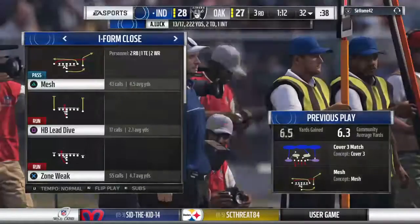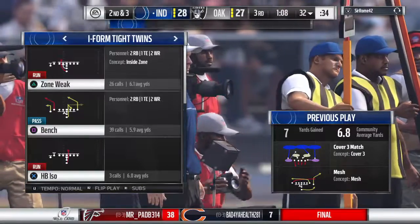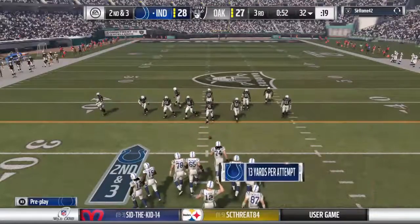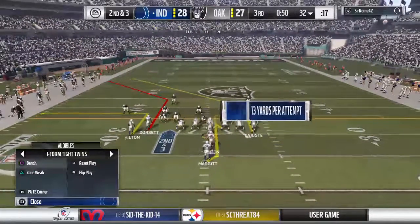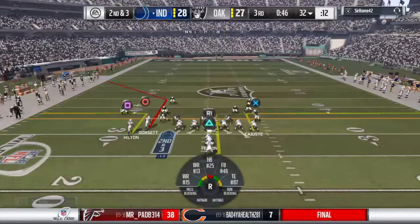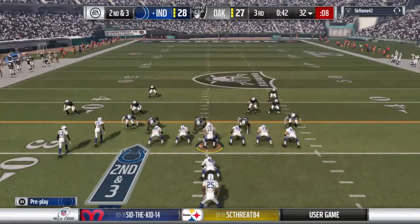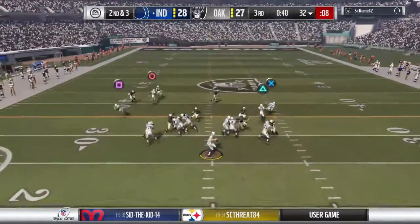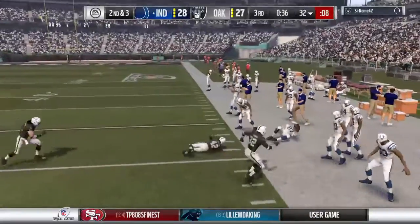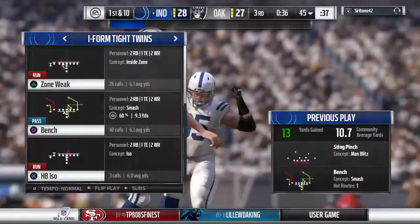7 yards, the pickup on the pitch and catch. When you execute a drag or a crossing route really well and give them a chance to let it develop a little bit, you can gain some significant yardage hitting your tight end on that one. To throw on second down is Locke. And he's got his man on the out route. They give him 13 yards there on the play and a fresh set of downs.